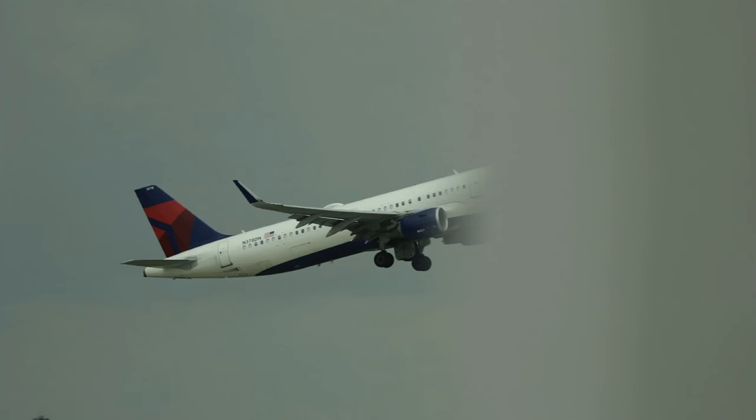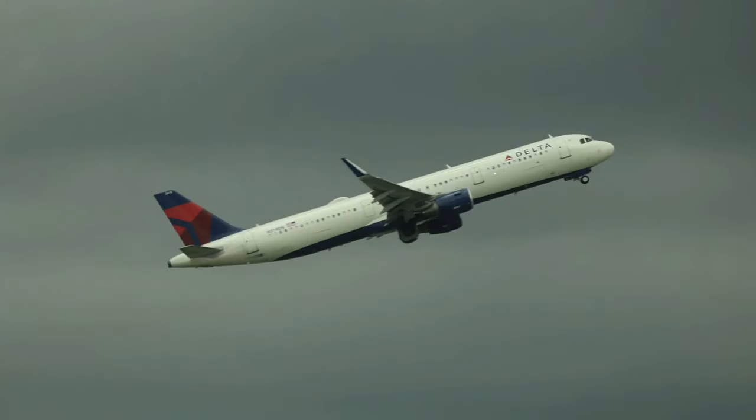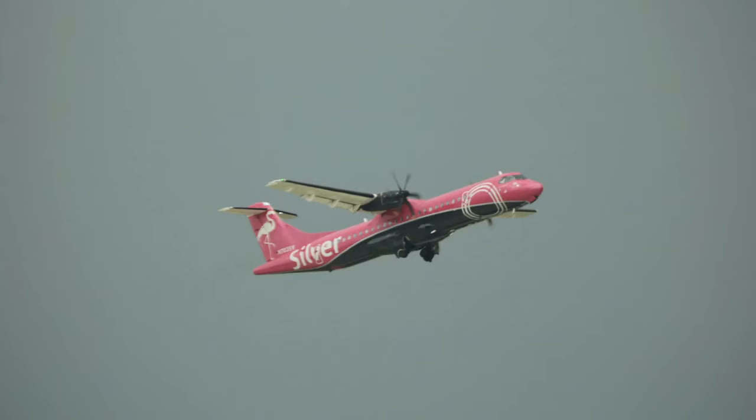Delta A321 blasting off, another one this time. So really cool to see that and get some cool contrast and clarity. So very happy with the byproduct of this particular capture. Looking very good. I forgot how long the spotting session was. I think we're just about halfway. Man, I hope you all are enjoying this. This is what bonus spotting looks like on a 3-hour Frontier delay. Our plane's still holding, by the way, at this point, if you're wondering.